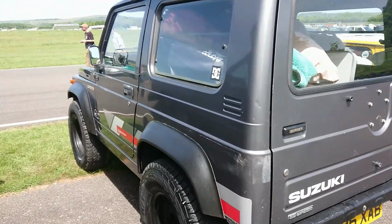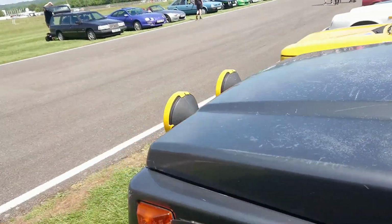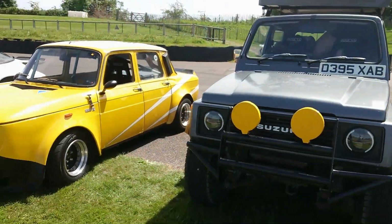1986 to 87 Suzuki SJ413, also known as a Samurai. I haven't seen one of these in a very, very long time.